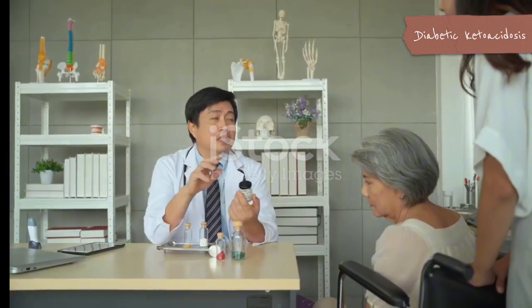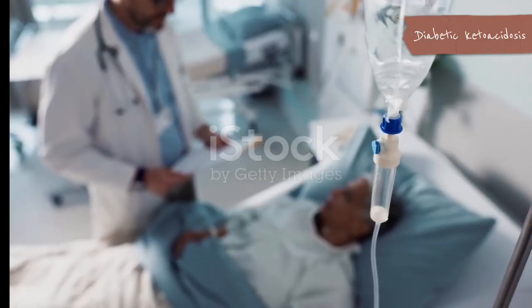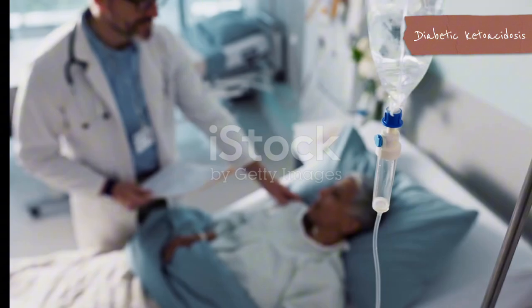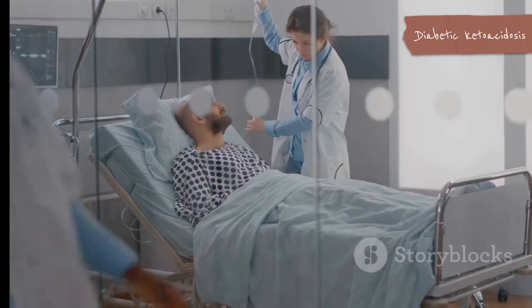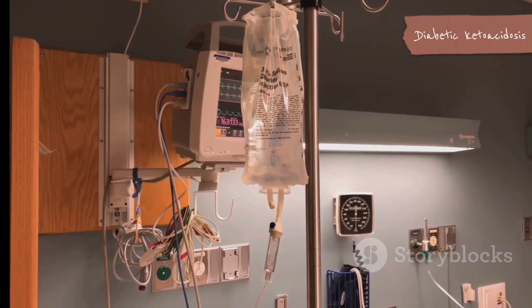Section 5. Treating Diabetic Ketoacidosis. Treating DKA typically requires hospitalization to stabilize your condition and address the underlying causes. The primary goals of treatment are to rehydrate your body, lower your blood sugar levels, and restore your electrolyte balance. Intravenous fluids are essential for rehydration.